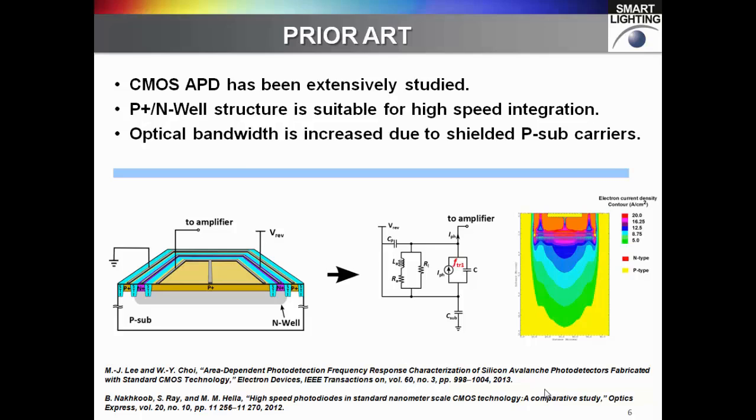The main reason is that the substrate-generated electrons due to the illumination are mainly absorbed by the N-well junction or N-well connector. So you can say that this P+/N-well photodetector is actually shielded from these slow diffusive carriers. Another reason for integration, which is more important for having this photodiode and the circuit in the same substrate, is that for an N-well/P-substrate structure, you have to connect the N-well directly to the amplifier and at the same time apply high bias.